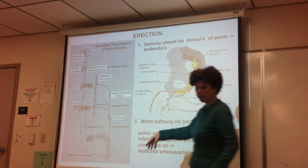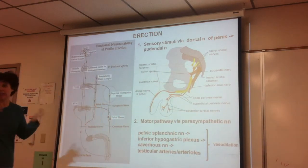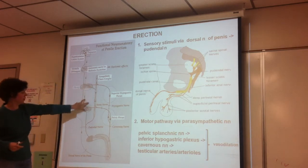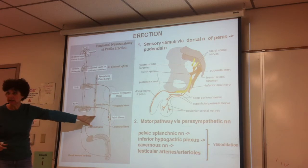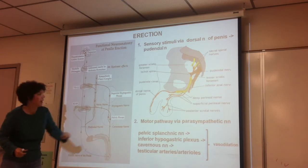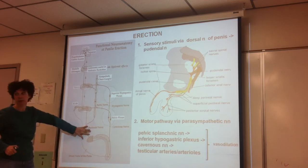So let me go through the images, and then I will diagram it again on the board. You guys can stop and ask questions if we slow down at all. This component here is showing sections of the spinal cord, and then we have the sympathetic chain, where we have the sympathetic fibers and the penis. These two nerves are the same, the pudendal nerve, sensory and motor.